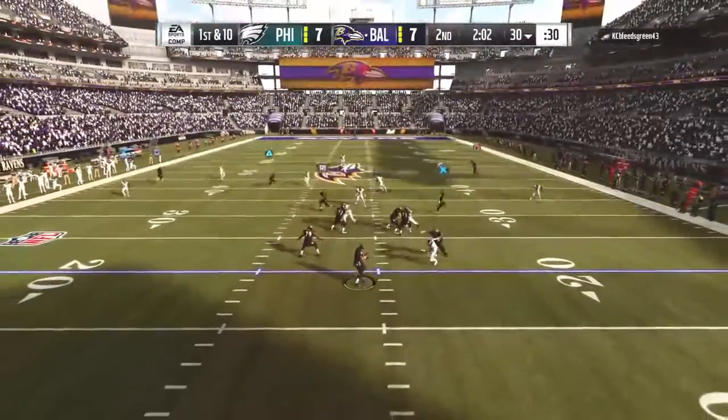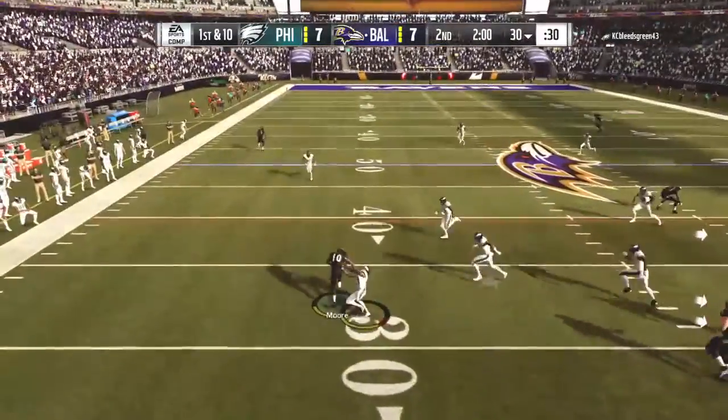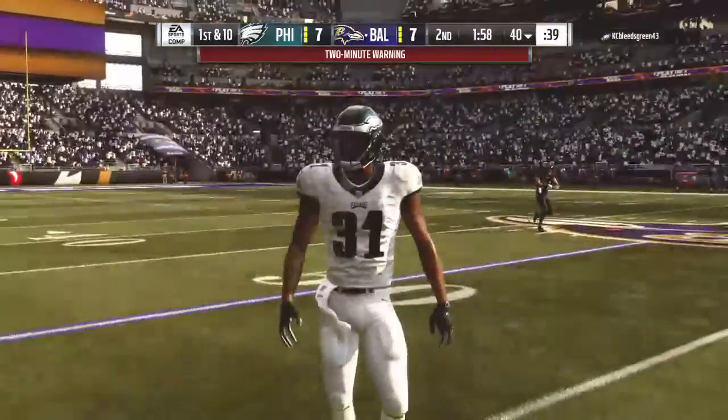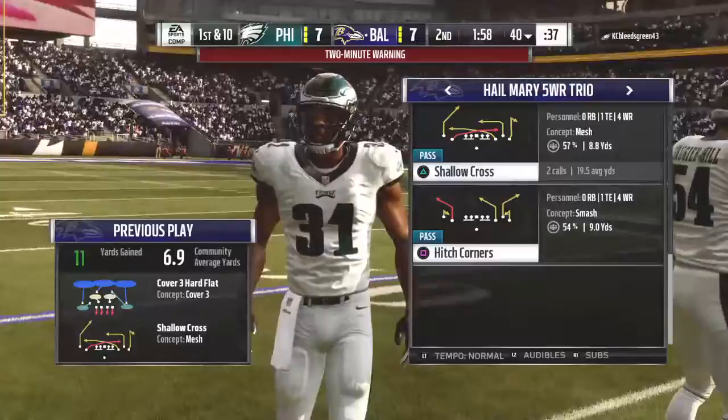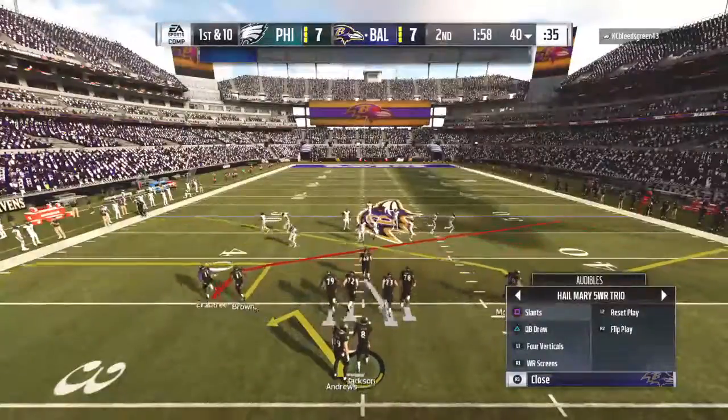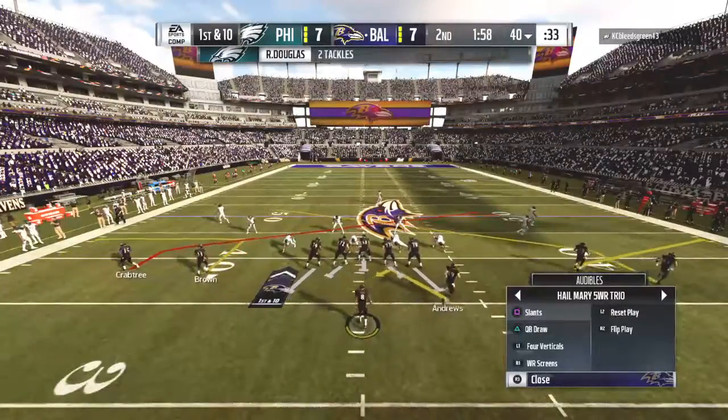Throwing on first down, it's Jackson. Looking left side, that's caught by Moore. And he takes us up to the 40-yard line before being corralled. 1:58 to go in this first half of play. We're back to Baltimore after this.